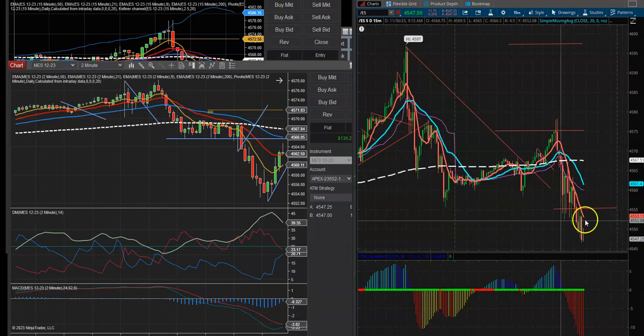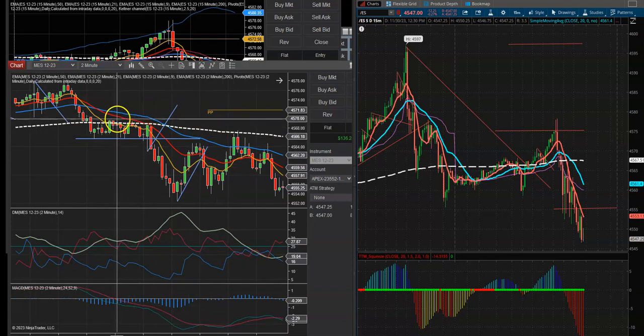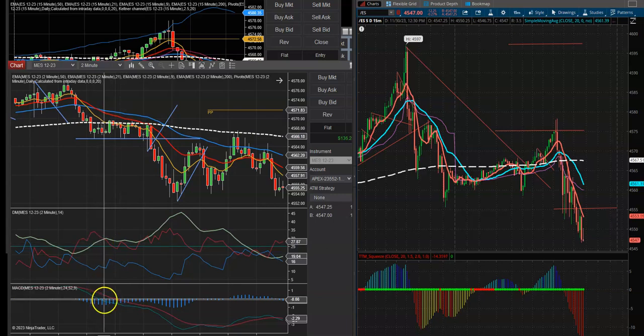This is the opening right here. And if you notice, everything was going bearish. And this was a good little channel to get short in. I did not do it. I'm just letting you know, this is the DMI. This is the MACD. Everything was very strong on a bear move.